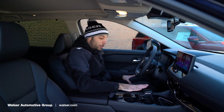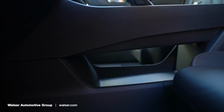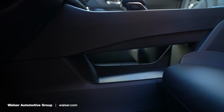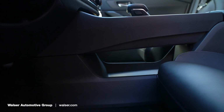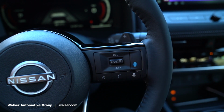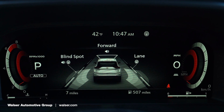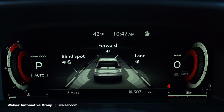Now this one gets the same shift-by-wire system here with a not quite as large, but still a pretty good storage compartment underneath, and then your selectable drive modes here. On the steering wheel, it's gonna look the same. You've got the paddle shifters, you've got the Pro Pilot Assist setup right in here, so you can click that. It's gonna show you large on the display here, blind spot, forward collision, lane departure warning, and again, the adaptive cruise control.